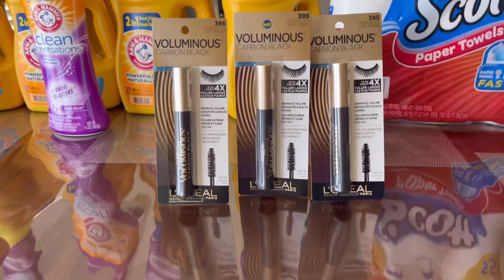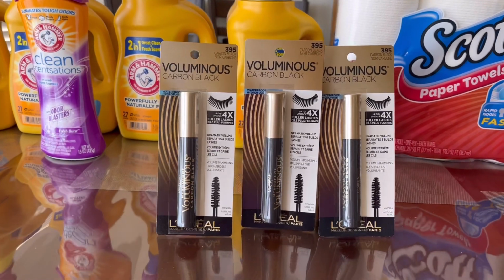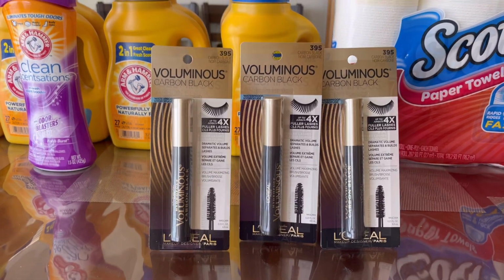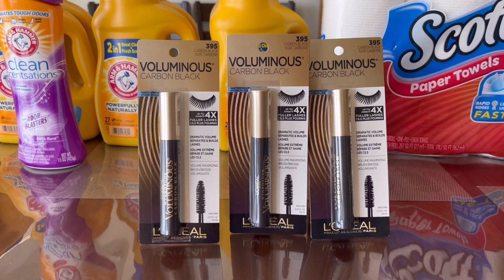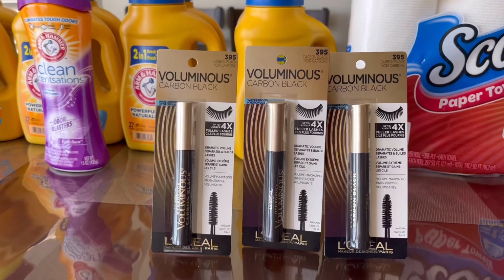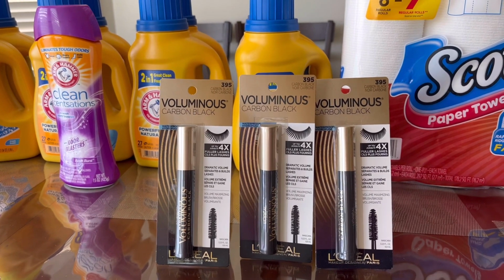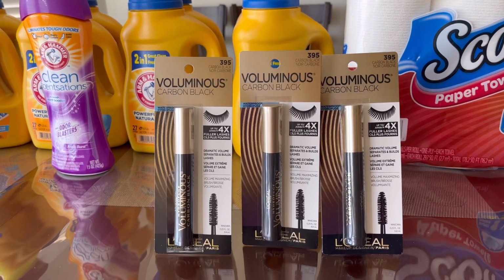On this one, guys, I was not able to show you in the store because I got an issue on this one. So I did it first on the first machine, and I used that paper spend booster, spend $15 get $5 in Walgreens cash rewards, and also a 20% off Catalina coupon. But it froze on me, so I had to call the manager and they restarted the machine, and then we moved to another machine.